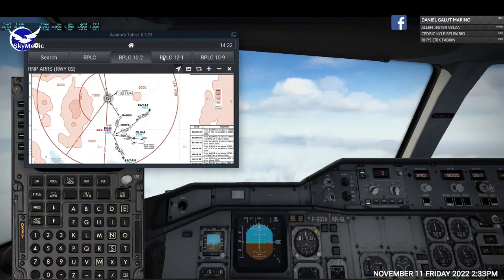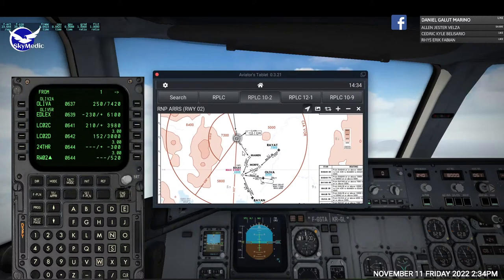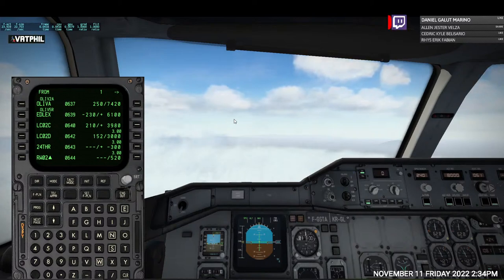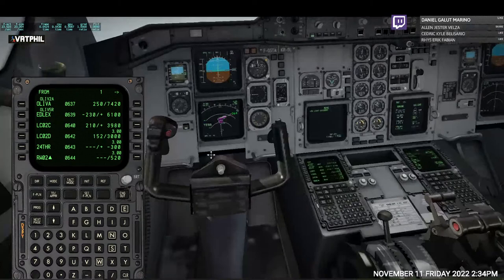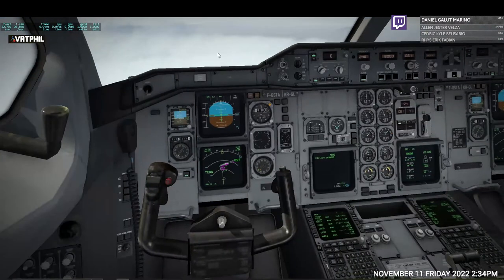Cebu 325, descend level 160. Descend flight level 160. Control, Cebu 227 for descent. Cebu 227, descend 3000, cleared RNAV, runway 27. After Oliva, direct. Cebu 227, continue descend 2000. Continue descend 2000, Cebu 227.